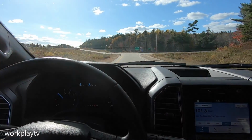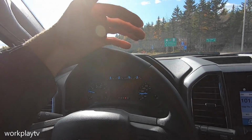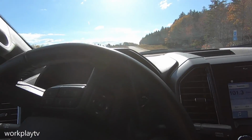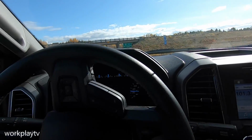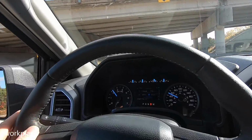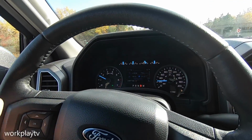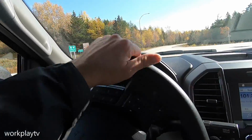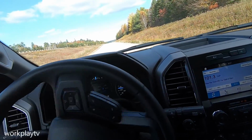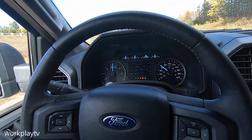All right, we are halfway through our trip. I'm gonna loop around. Right now we are at 25.7 kilometers, and we are at 21.2 liters per 100. I'm actually pretty impressed with that mileage so far. I had a 2014 F150 with the 3.5 EcoBoost, and at that time it was the 6-speed transmission, and that thing was a pig on fuel when I hooked up a trailer to it.